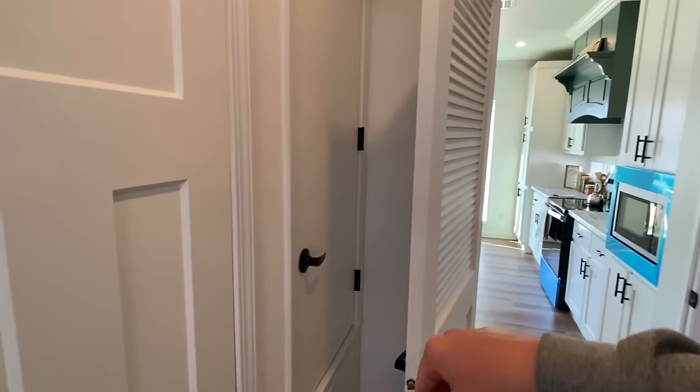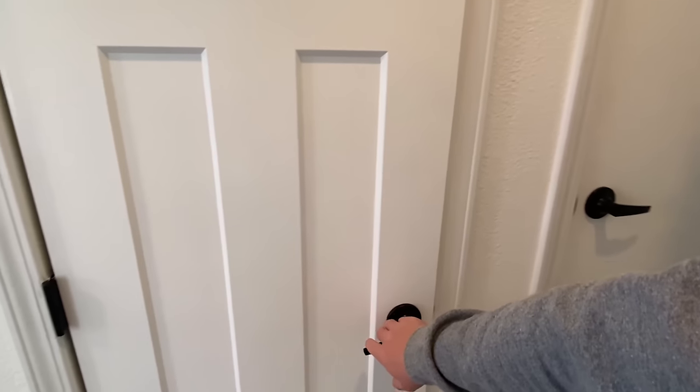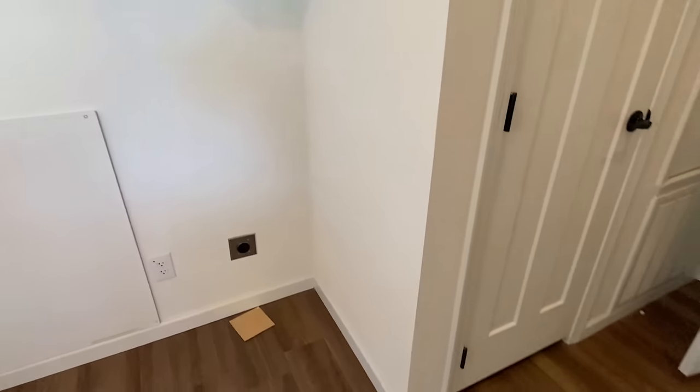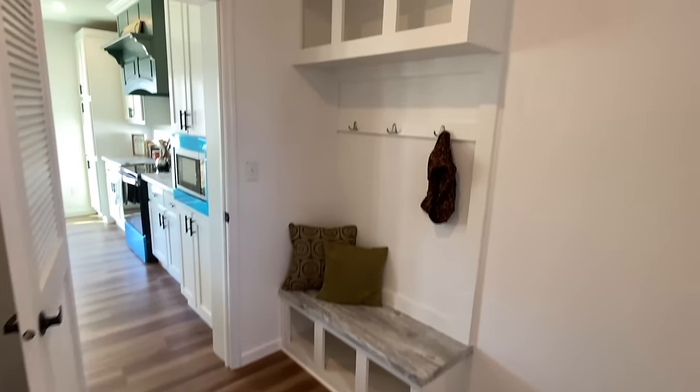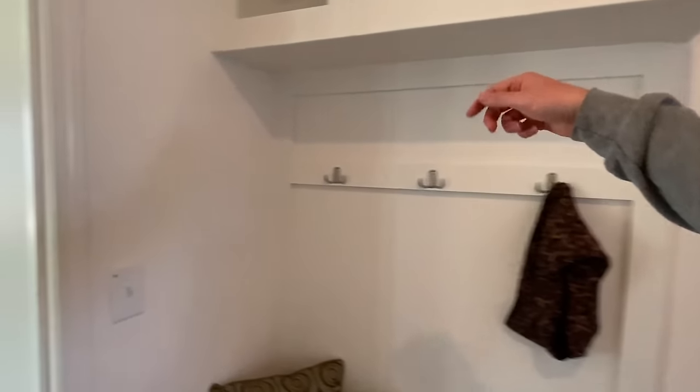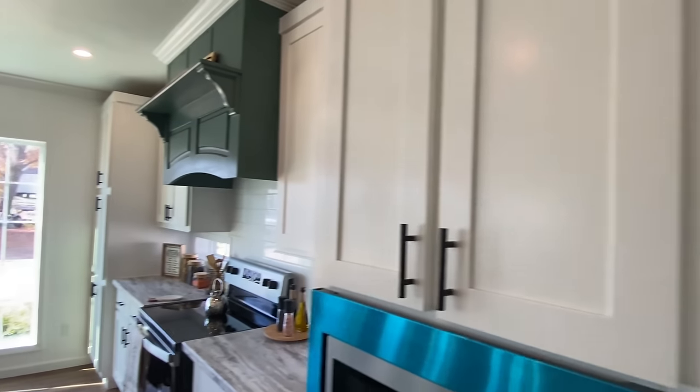Looks like our furnace here, maybe a water heater right here. Let's see, or it could be a storage closet. It's the water heater. Look, same flooring as well. I'm liking this. Imagine your garage right there. You come in, hang the old coat up, throw the old keys, done for the day.